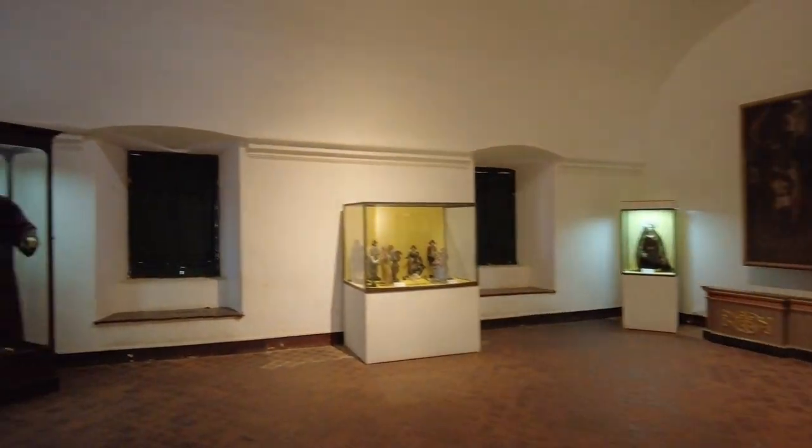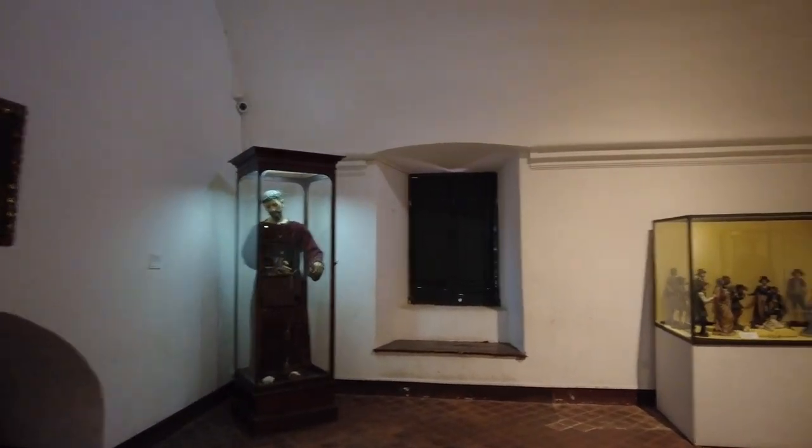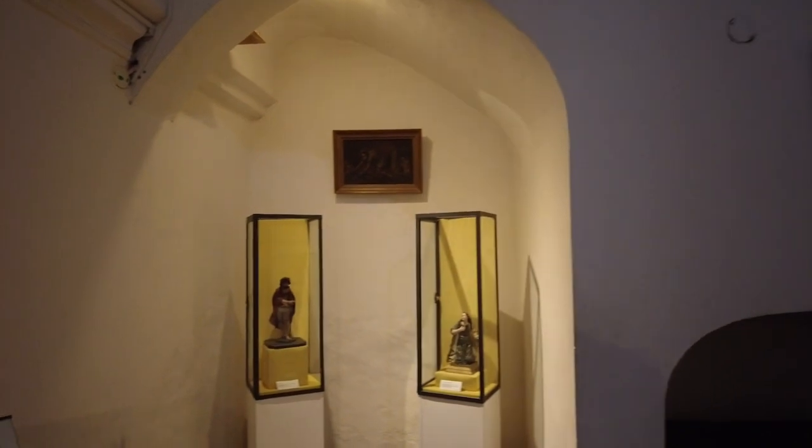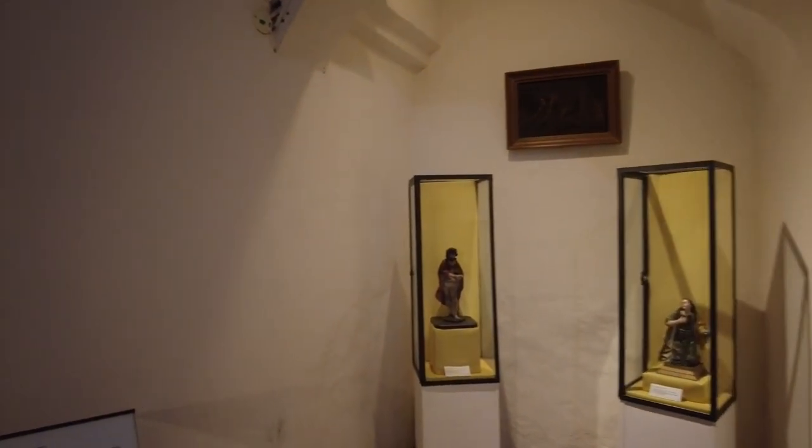Oh, look at that, motion lights. That's good, actually. Saves electricity. Good for them. So this looks like, yeah, sacred art.